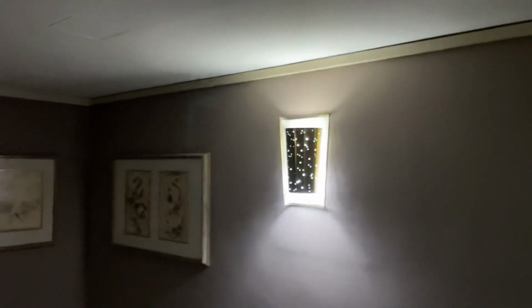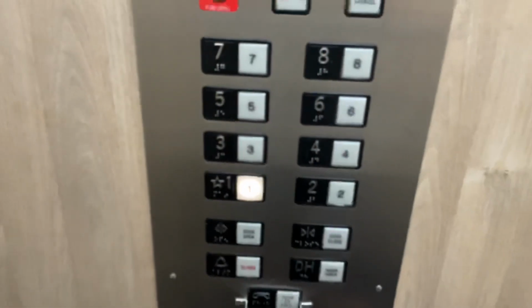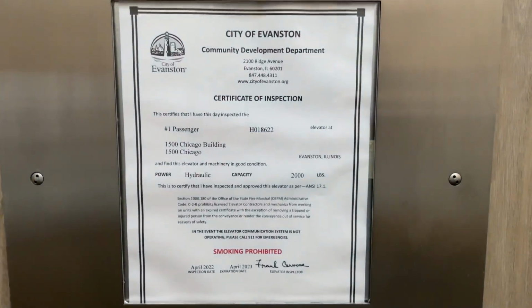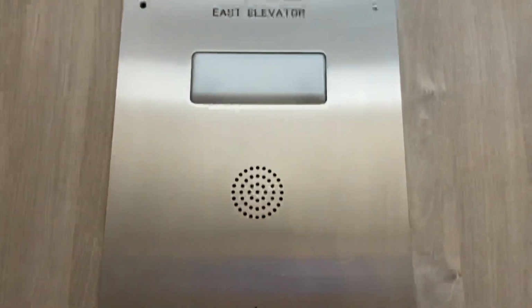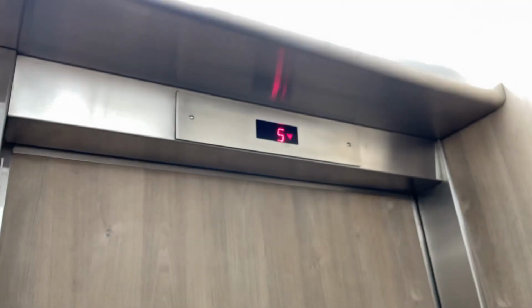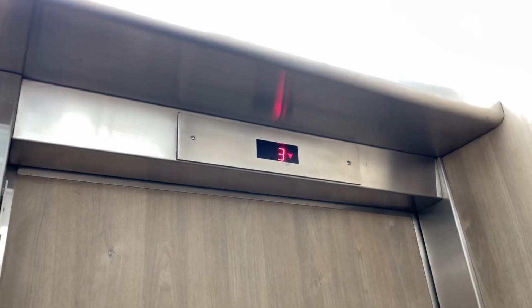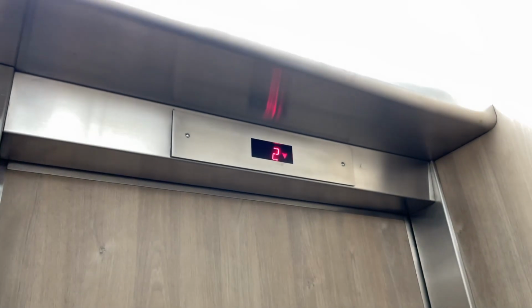That was nice and quick. Down. Oh, look at that light. I like that light. That's sconce. That's very neat. There's your panel. To close.